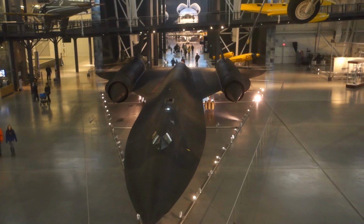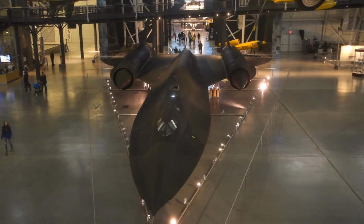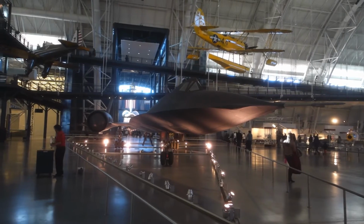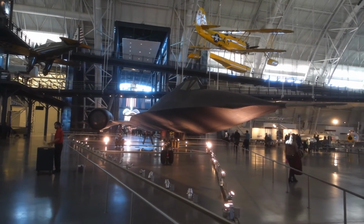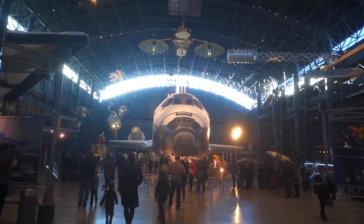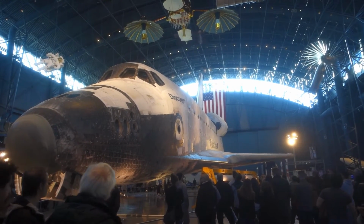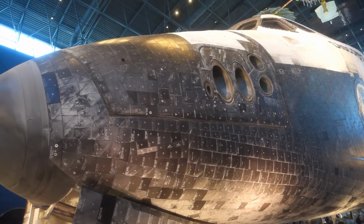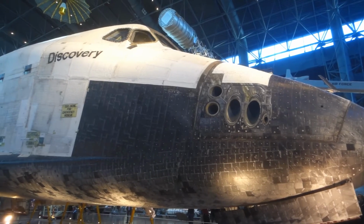One of the highlights of this museum is the SR-71 jet plane that they have here, and it's pretty cool because it goes 3.3 times the speed of sound. It's the fastest jet-propelled airplane known to man. So my absolute favorite thing to come to this museum for is the Space Shuttle Discovery. It is a space shuttle that actually flew in space as part of this American Space Shuttle program.